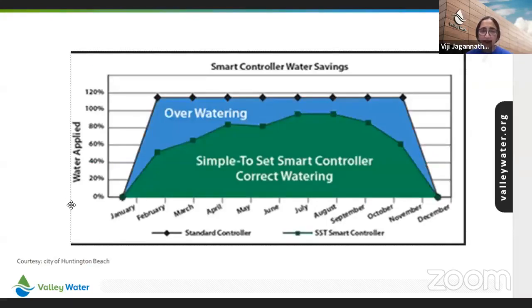So here I wanted to show you what it actually looks like in terms of old style watering with a manual controller versus a smart controller. This entire trapezoid, including the blue and the green, is what you would be watering in terms of sheer volume of water with the old style controller. And if you have a smart controller which resets according to changing seasons, you would only be watering the amount of water that you see in the green zone here. So basically, you can save up to 40% annually by switching to a smart controller.